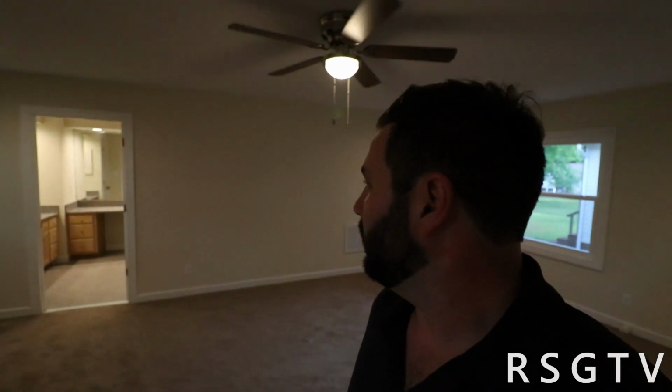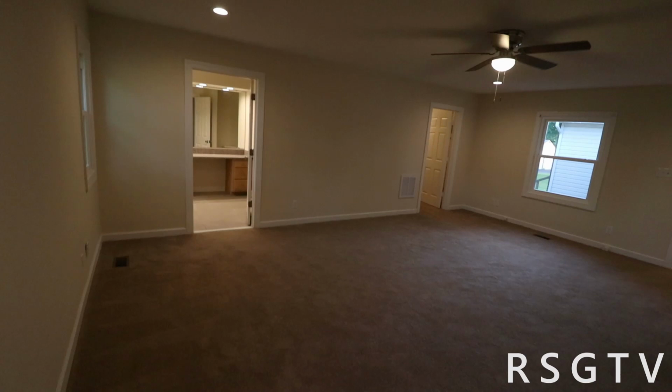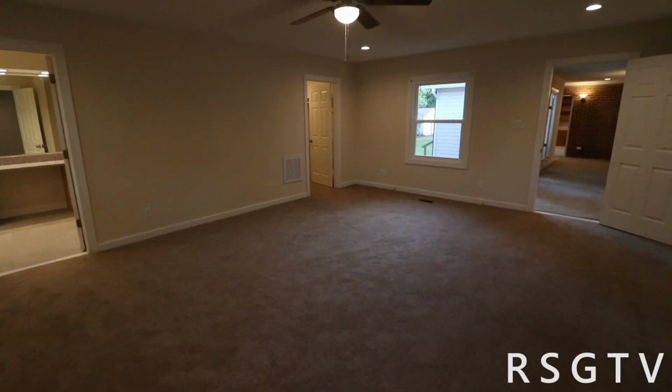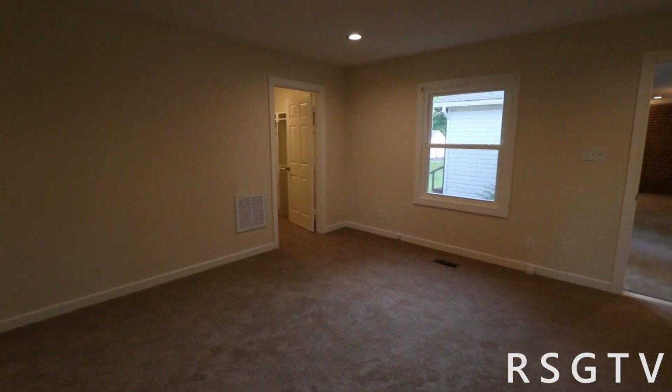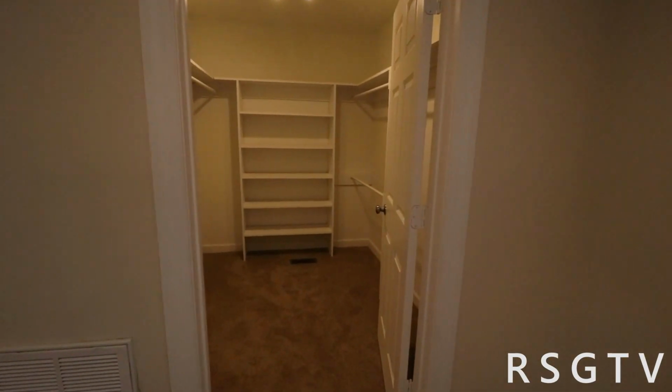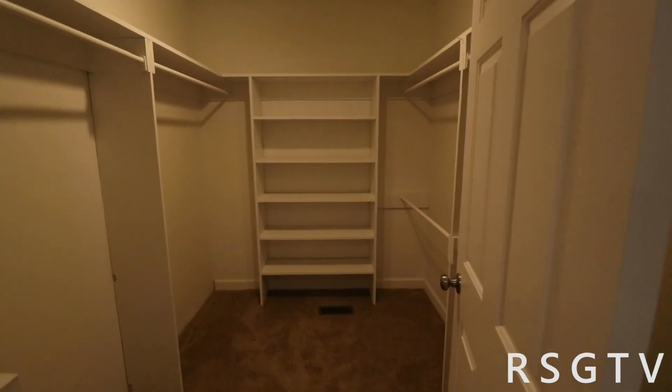The second addition the house had at some point in time, again, was this breezeway and this killer master suite. My first house, my bedroom would fit in this room 4 times. Walk-in closet.